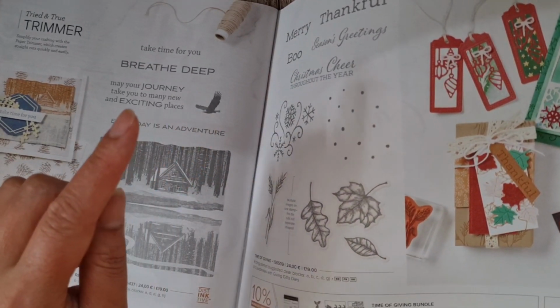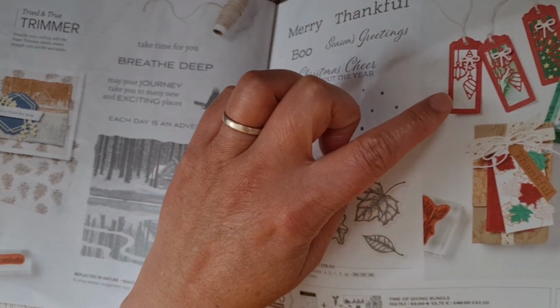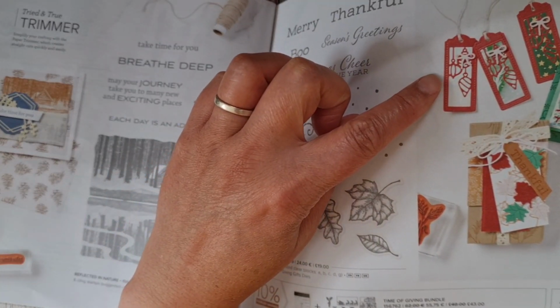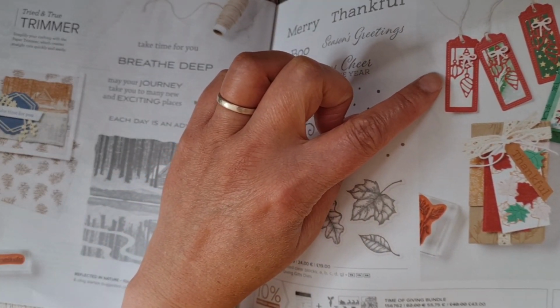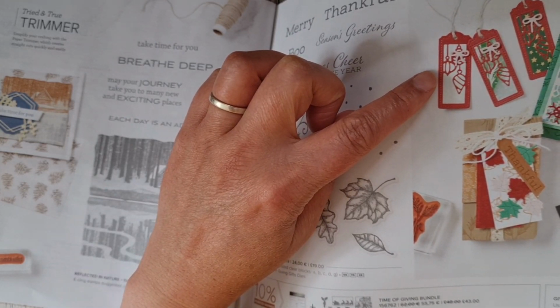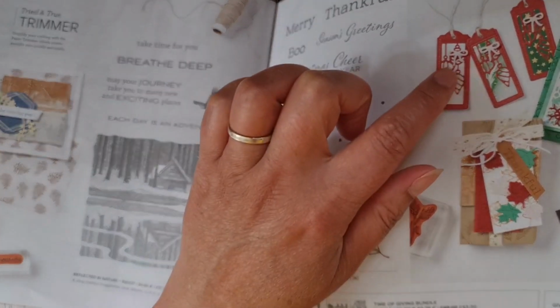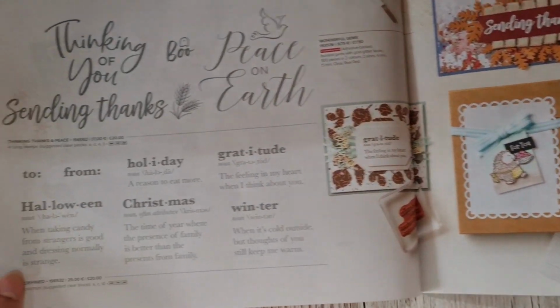Is that, no, where are those? Those are from the tags that are in the annual catalogue. And then there are little pieces, there we go, that you can stick on there.